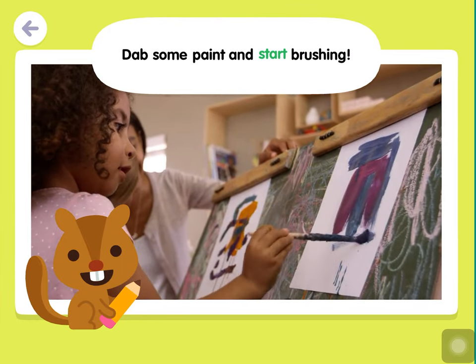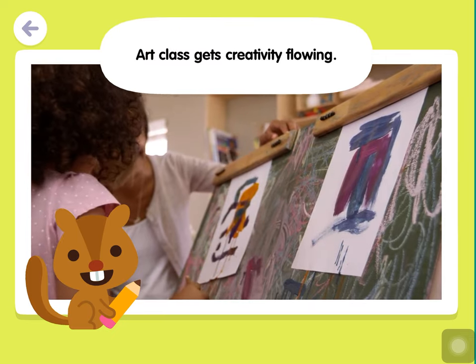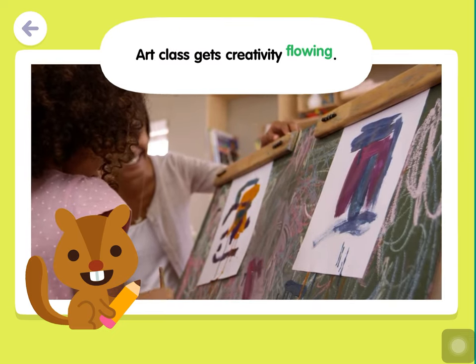Dab some paint and start brushing. Art class gets creativity flowing.